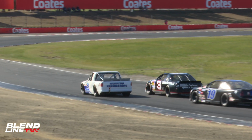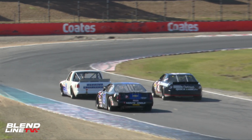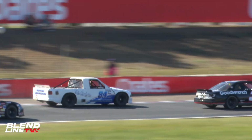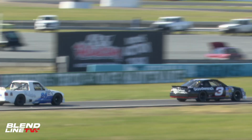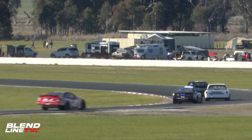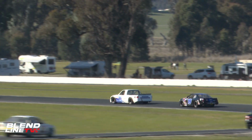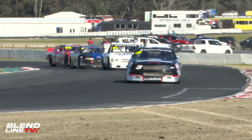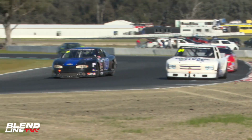Oh, that would have been an awful moment for him, I'm sure, trying to get that car refired. But the truck, the number 84, nearly got both of them there in that particular moment. But my crikey, that was a really hairy moment there for Richard White. But great to see he's got 2 tribute liveries, the Dale Earnhardt and the Dale Earnhardt Jr. tribute liveried machines, both of which have got great racing history.